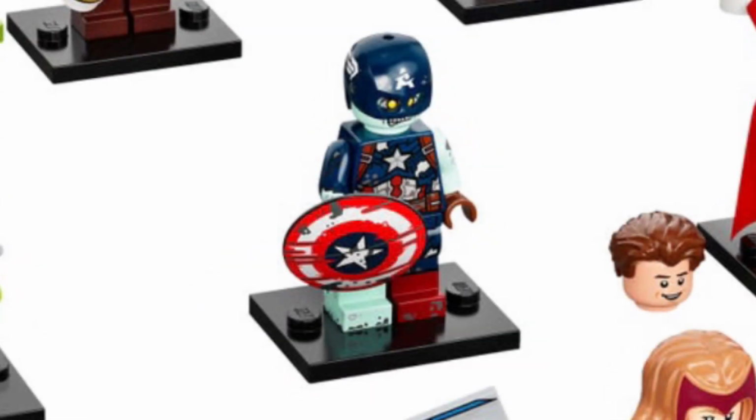Next, we have Zombie Captain America. He looks great. He might be my second favorite. I wasn't expecting to like this figure so much, but it's just so good. The A on the helmet is scratched and it looks so cool. The shield is also damaged and it also looks amazing. The printing on the torso and legs looks so great. The figure is just spot on. I mean, look at the tiny little dirt design on the legs. It looks amazing. The face looks really accurate too.